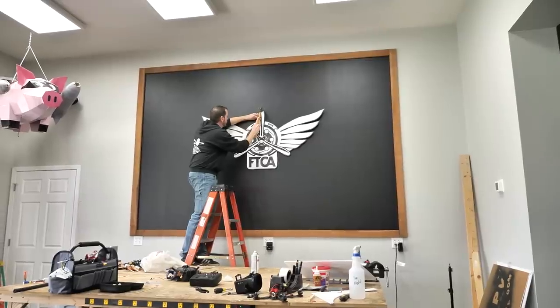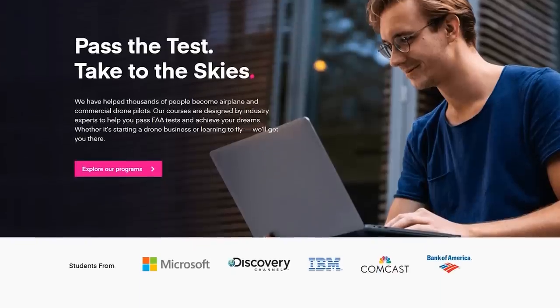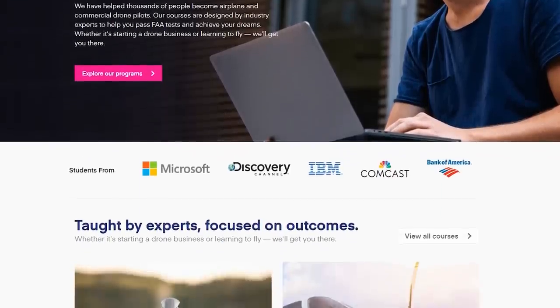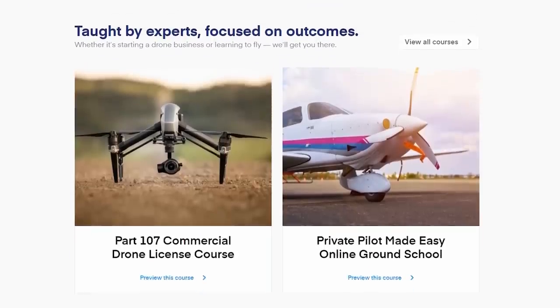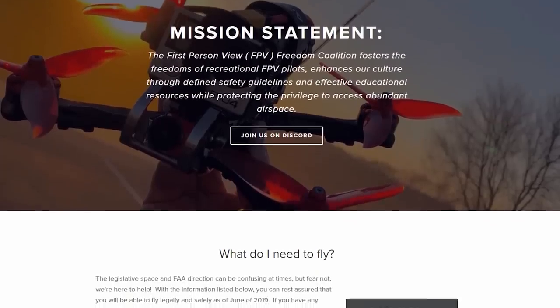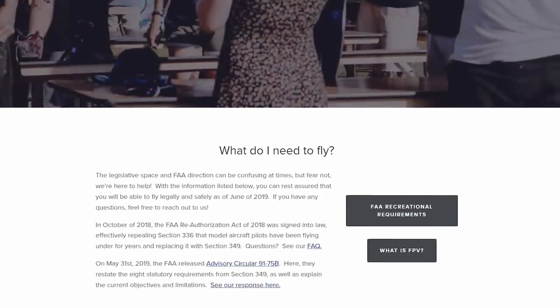So I'm just seizing a couple minutes here before we go out and fly, hanging up our partners wall. If you guys don't know, we have amazing partners here and many more coming on board that we have a long time relationship with. Our partners going up on the wall today are our friends at Pilot Institute, Get FPV, FPV Freedom Coalition, and also PowerUp. All these partners play a huge role, whether it's Pilot Institute taking you from recreational pilot and helping you grow your skills through their online courses, or FPV Freedom Coalition doing much of what FTCA does, making sure that FPV is protected and advocated for as well.